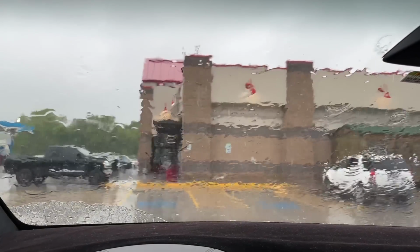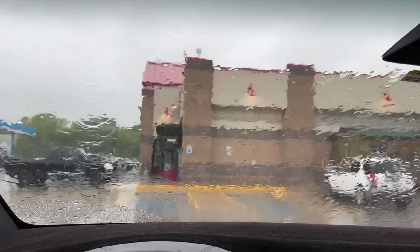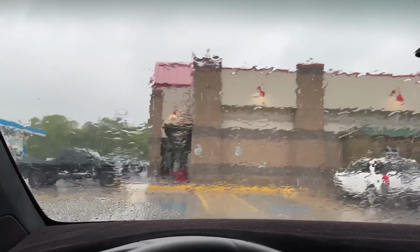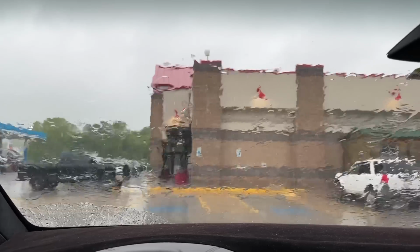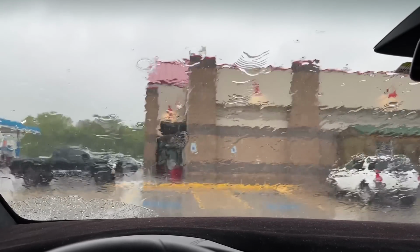I'll tell you one thing, the rain has not let up since yesterday. Look at this. It is coming down. Well, at least we're sitting still. Maybe it'll pass us by or something, who knows.